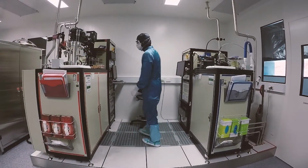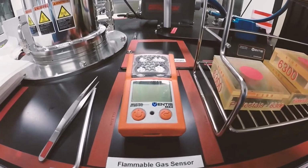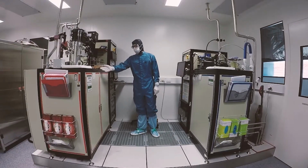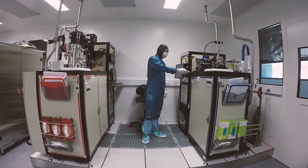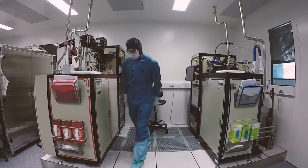The diamond tools are equipped with flammable gas sensors to alert users of the presence of flammable gas. If the alarms sound, evacuate the area and contact a process engineer.